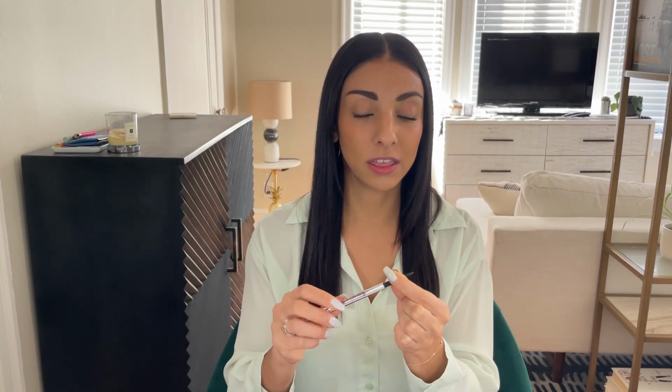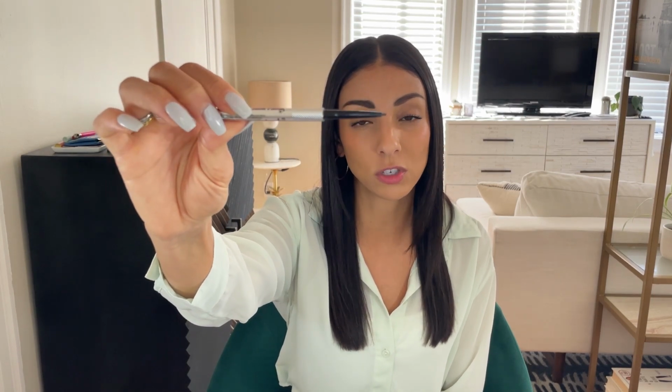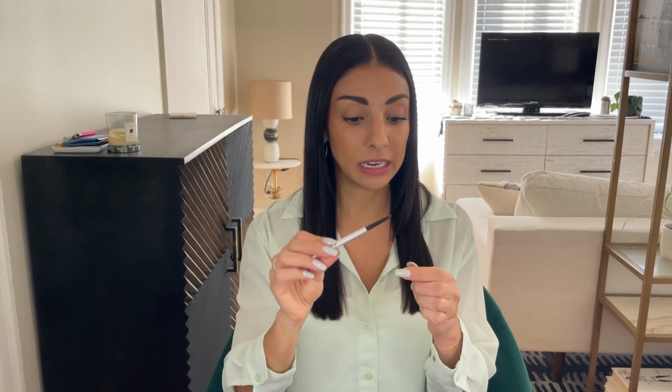So if you get a little sweaty, or just a little glisten, a little moisture, it's not going to rub off like a lot of other gel pencils will. So I really love that one. It also has a very thin applicator that you can see here, so you can really get those thin strokes when you want individual little hair-like strokes. And it comes with a little spoolie on the end so you can fluff out your eyebrows as needed.